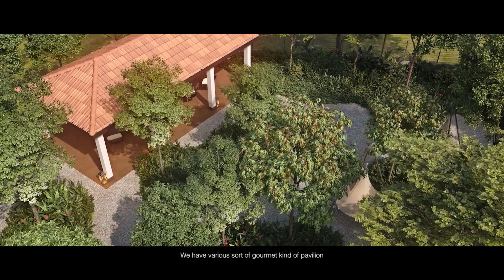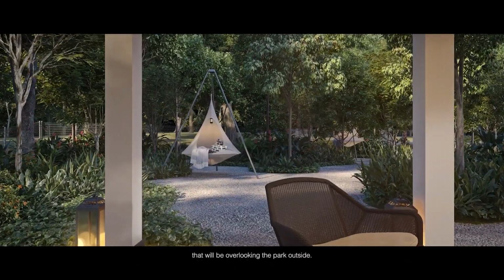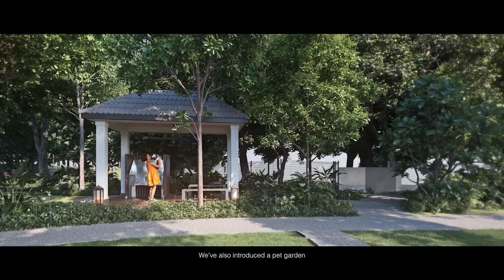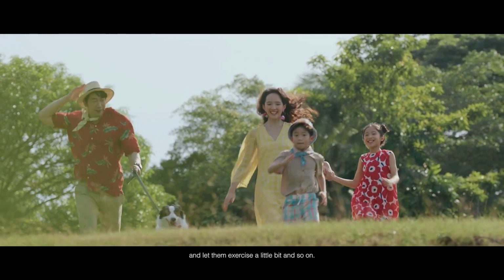We have various gourmet pavilions that will be overlooking the park outside. We've also introduced a pet garden so that owners can, within the estate, walk their pets and let them exercise a little bit and so on.